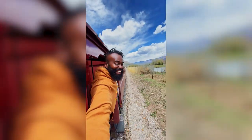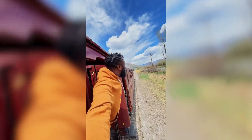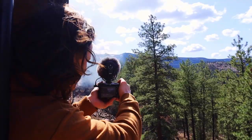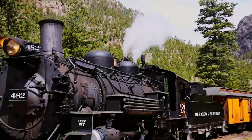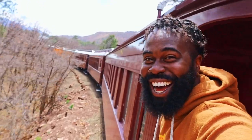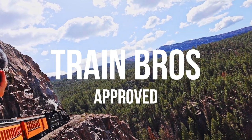Wow. I was not expecting to have as much fun as I did on this train. If y'all are ever in Durango, you need to check this out. There are so many amazing views. It's so cool to ride on a train that's actually powered by steam. The whole experience gives you this amazing feeling of adventure. So I can officially say that this train is Train Bros approved.